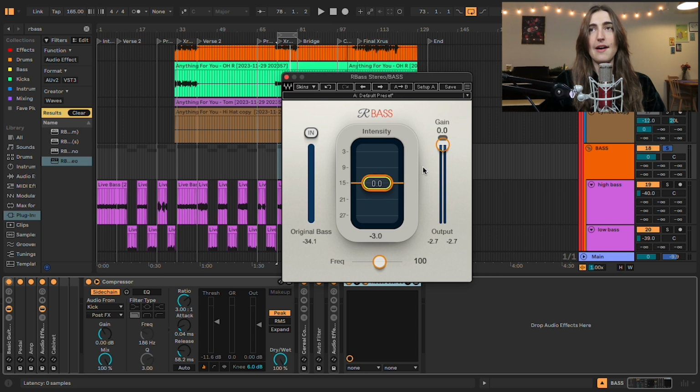Sick. All right, next we have RBass. This plugin adds so much to bass. It is oftentimes like that extra sauce that I need to get my bass to actually sound like a bass. So what it is actually is a harmonic enhancer. It creates harmonics based on the low end frequencies in your sound. And due to the harmonics that it brings in, it actually convinces our ears that we're hearing something deeper than we actually are. So it's kind of like a phantom bass situation.